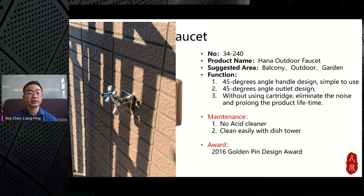So you can see the picture is really beautiful, and it's chrome plating with a square shape cover. The reason why we use the square shape cover is because people usually use a round cover for this small place. But as you see in the picture, in Taiwan and maybe in the Asia area, we use tiles on the wall to decorate it. But we need a hole to install the faucet, so we must cut the tile to make a hole.